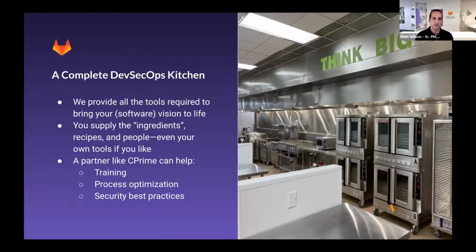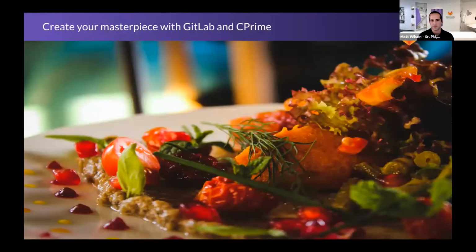Think about it this way. If you're moving from cooking for yourself at home to opening a restaurant, there's a lot to consider in such a big transition. A partner like Cprime can help operationalize your digital transformation or cloud migration by providing that training, process optimization, and security best practices. If you want to think of them as the master chefs and restaurateurs, ready to share their expertise and guide you around that GitLab DevSecOps kitchen, we think you'll be able to create your masterpiece, be it food or be it software, safely and securely.